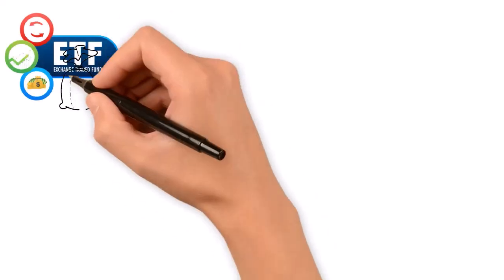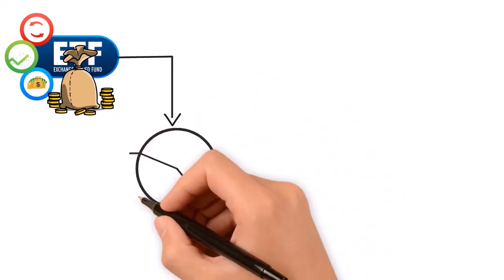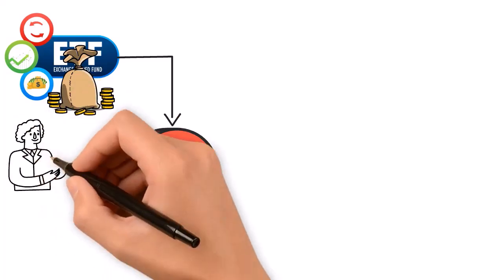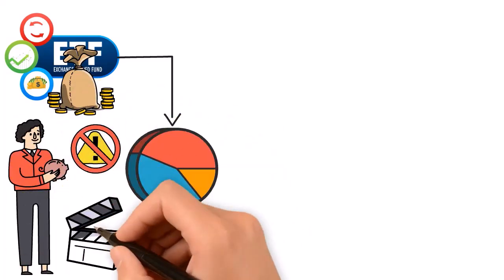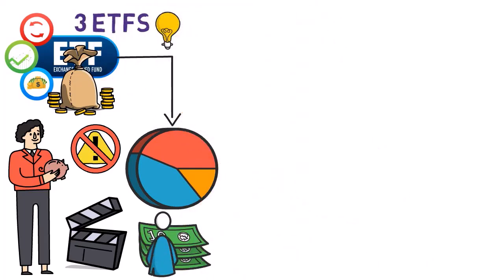Exchange-traded funds have become a popular investment tool, offering investors a way to diversify their portfolios and gain exposure to various asset classes. For all the new investors out there that don't want to take as much risk with individual stocks, in this video we will share 3 ETFs that you should consider owning as a beginner investor.